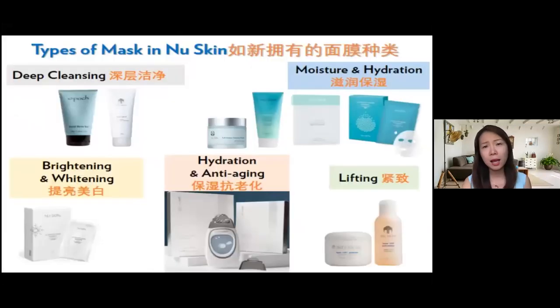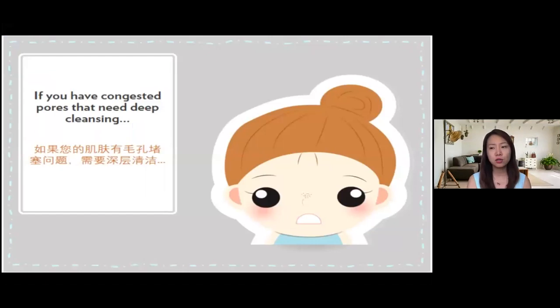Okay, so what types of masks do we have? There are so many, right? That's why we need a class today. For those of you who are already in the New Skin family, whether you're from Singapore, Malaysia, or elsewhere, I'm sure you can find a majority of these masks available in your country. So now I'll go into what kind of skin needs which mask, and how to go about using it.